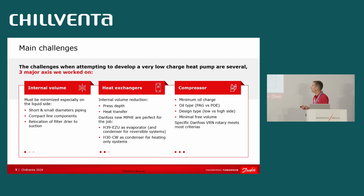Basically, we have this model here that can be used as an evaporator. You would also use it as a condenser if the water-to-water system is reversible. Now, if it's a heating-only system, we have this exchanger here that is only intended to work as a condenser, but that will even help to further reduce the charge. Very important also is the compressor.